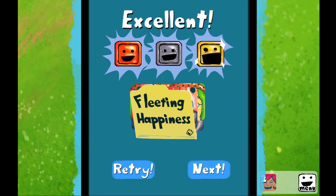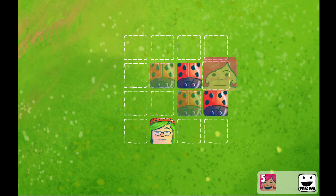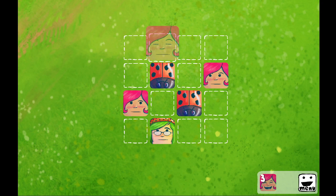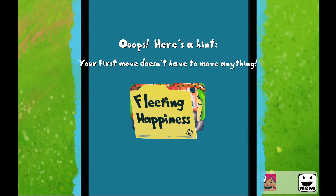I'll make a directional pad with bugs to the left, bugs to the right, stuck in the middle with June. Move more than 1 bug at the time, and you can solve this with 3 girls. Okay, so, duh. Oh, duh. Okay, clearly the logic on this is... What? This is gonna be a problem.